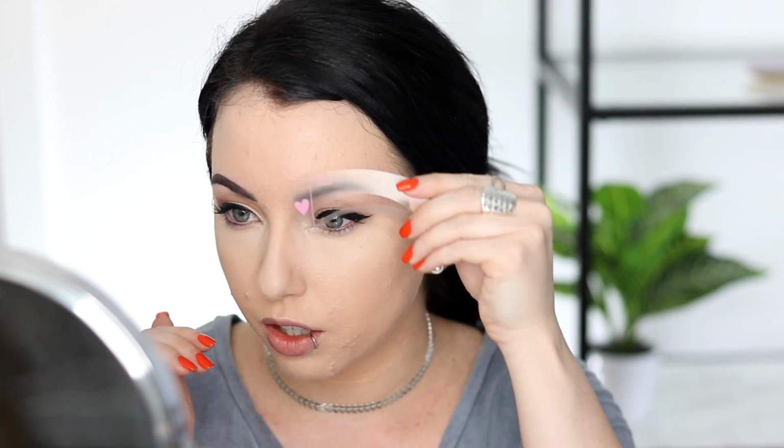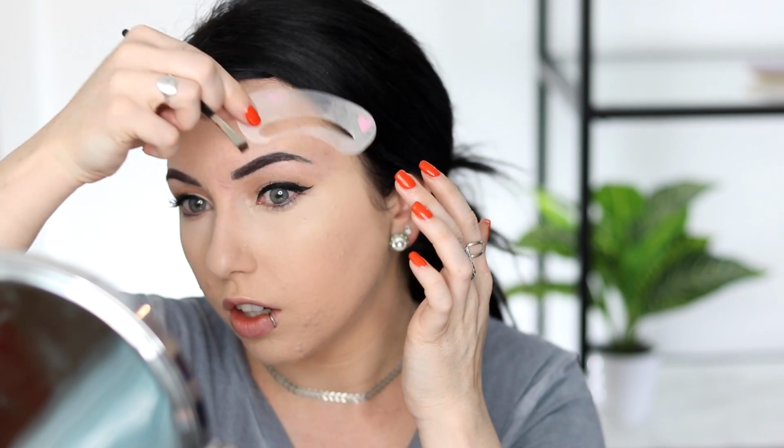Okay, and also now I really gotta line up my brows to make sure that these are gonna look semi-even. Ooh, this is kind of hard. Okay. This takes way too much concentration to talk at the same time. I feel like that one did not turn out as well.